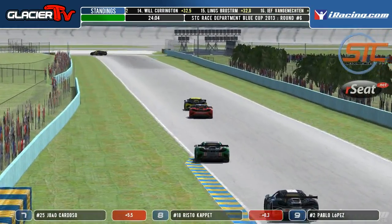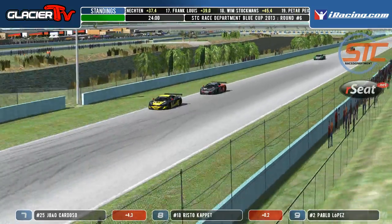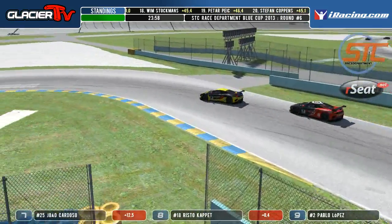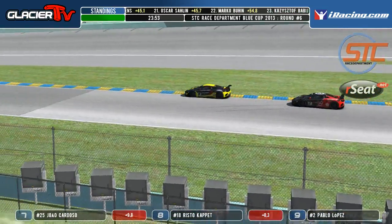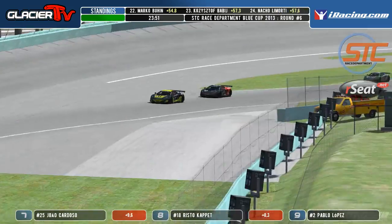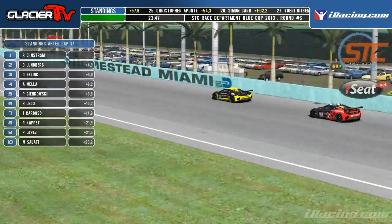But as you said at the front, Roland Ehnstrom really has checked out. He's nearly got a 5-second lead over Douglas Lundberg and Dave Gelink, and the 2 of those have pulled away from the cars behind. 4th was Angelo Di Mella, with 5th Pawel Bienkowski, with Castellano 6th, Cardoso 7th, and then that battle for 8th and 9th between Capet and Lopez.